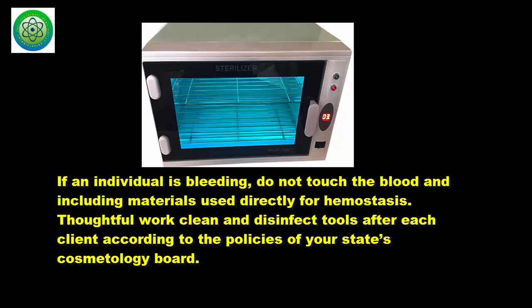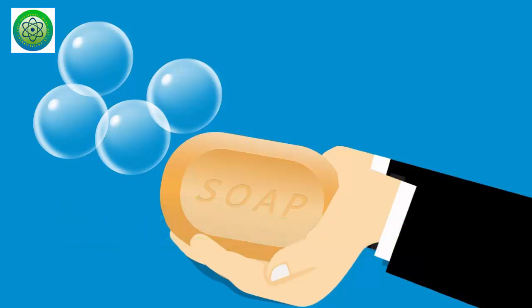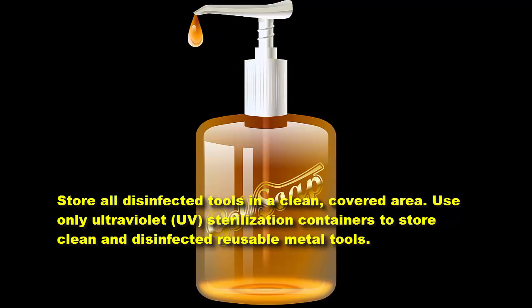Work thoughtfully, and clean and disinfect tools after each client according to the policies of your state's cosmetology board. The most important ones are: wash tools with soap and water. Soak tools for 10 to 30 minutes in an EPA-registered disinfectant. Store all disinfected tools in a clean, covered area. Use only ultraviolet UV sterilization containers to store clean and disinfected reusable metal tools.